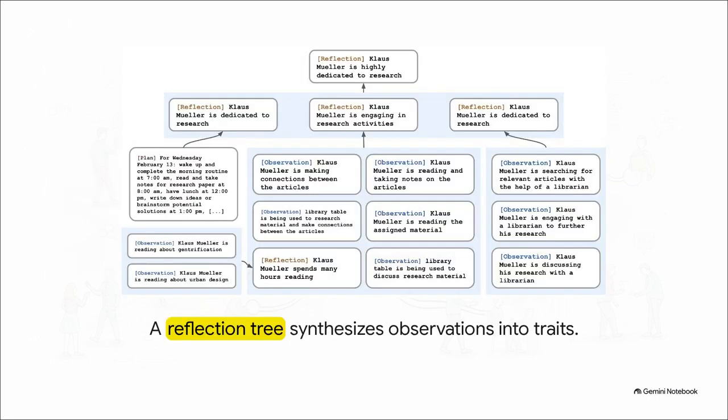But as we know, having raw memory just isn't enough. Humans learn by reflecting, and it turns out so do these agents. Imagine a reflection tree for an agent named Klaus Mueller. Down at the very bottom, we have his mundane daily observations. Things like Klaus reads about urban design, or Klaus talks to a librarian. Periodically, the system takes these raw observations and synthesizes them, bubbling them up into a higher-level realization. So Klaus doesn't just hold a list of his reading habits.